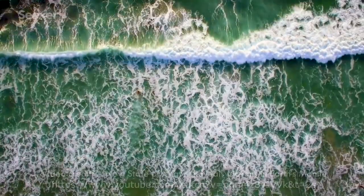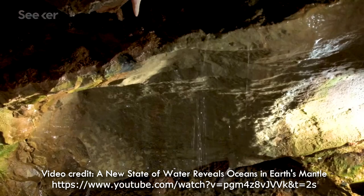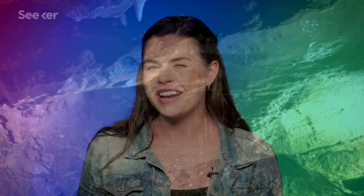Scientists have thought for a while now that there may be water trapped within the Earth's mantle. Yeah, a secret ocean underneath our oceans, inside the Earth. This would change our common understanding of what the Earth looks like on the inside. And now there's new evidence that provides even more support for this idea, and that has geoscientists of all kinds wondering how Earth's hidden oceans could have formed.